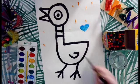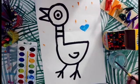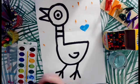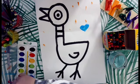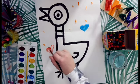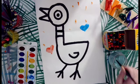Make a heart. You can make stars. You can make a bathtub. You can make whatever you want for your pigeon because he's so excited because he's finally clean. And we're just waiting one second, like I said, for our pigeon to be dried so we can start painting it.